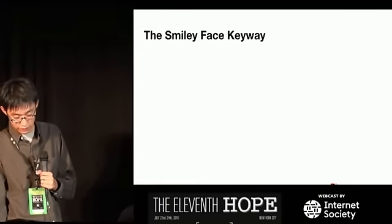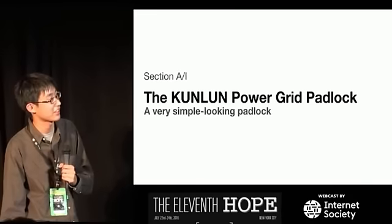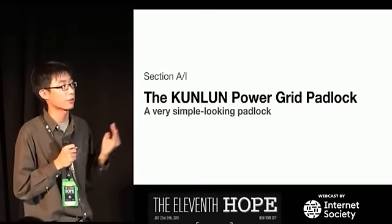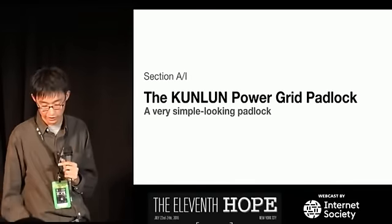Okay, so the next one. Okay, that's a blank slide. Oops. You saw it. Oh, gosh. The KUNLUN Power Grid Padlock is a very simple-looking padlock. This one.